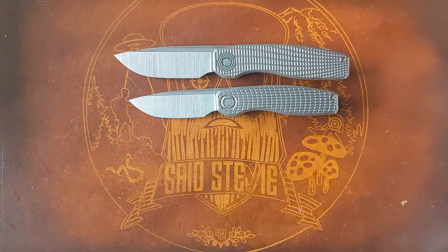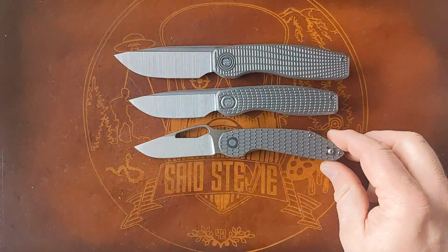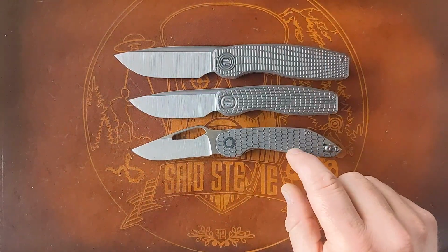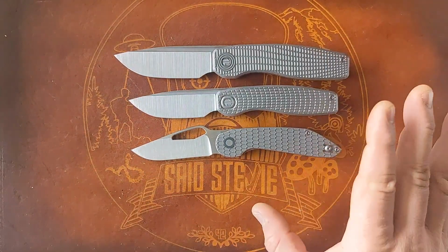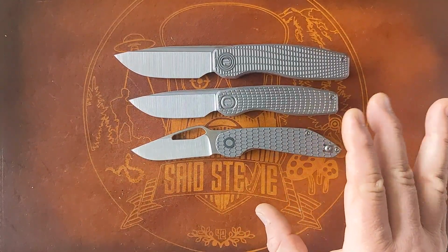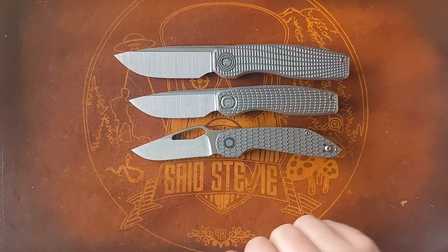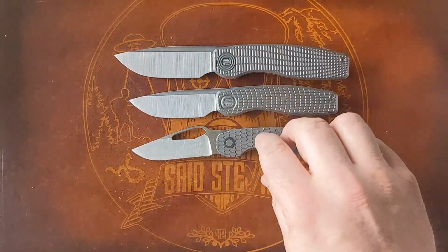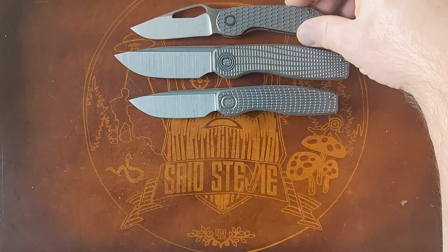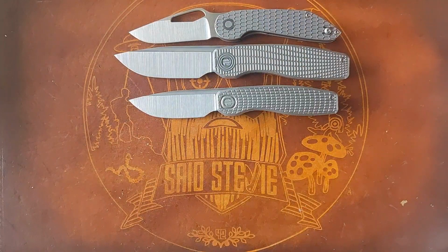Here it is, just because I have it immediate to my immediate right. This is the Luft Concept AV&T, which is basically the same size as a Para 3 and a Penguin and all that, all your basic regular EDC knives. So you can see it's right in the wheelhouse, and the full size FSD is a little bit larger.